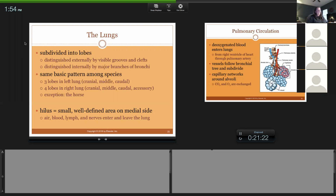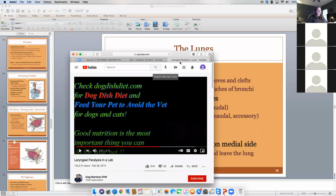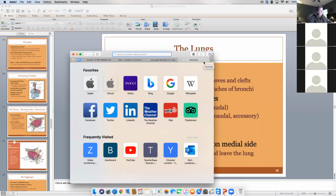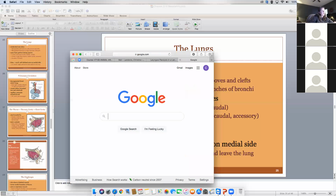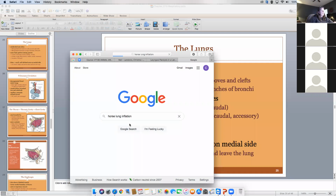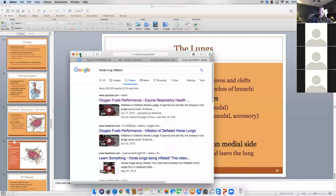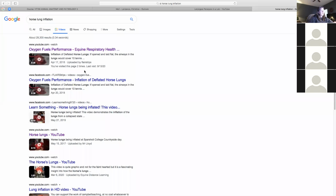I'm going to show you, let's see if my computer is going to do this again. Let's see. Give you an idea on the size of horse lungs. Now, these horse lungs are taken out post-mortem, and hopefully you can see this okay.